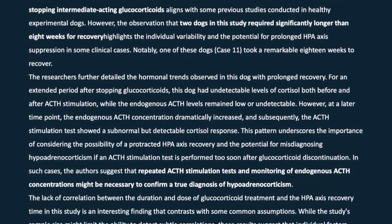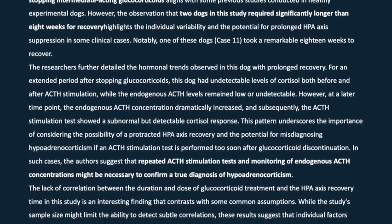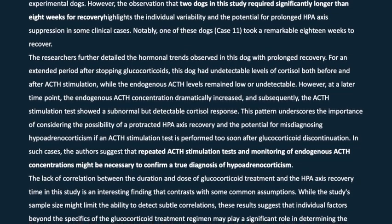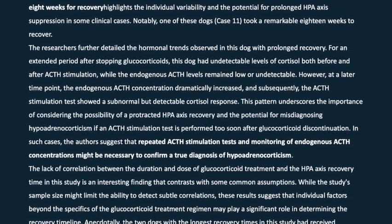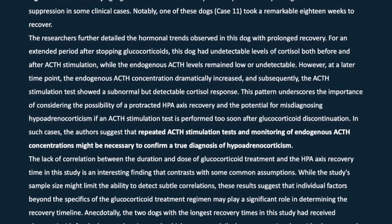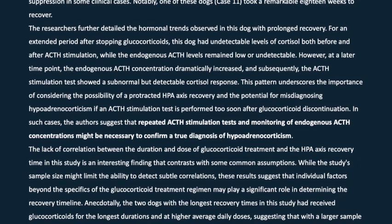However, at a later time point, the endogenous ACTH concentration dramatically increased, and subsequently, the ACTH stimulation test showed a subnormal but detectable cortisol response. This pattern underscores the importance of considering the possibility of a protracted HPA axis recovery and the potential for misdiagnosing hypoadrenocorticism if an ACTH stimulation test is performed too soon after glucocorticoid discontinuation.